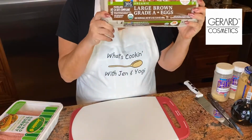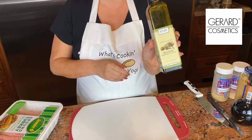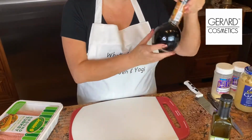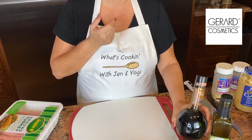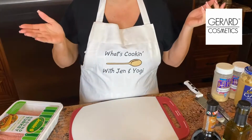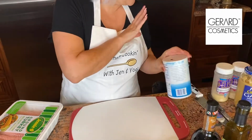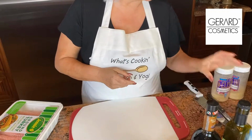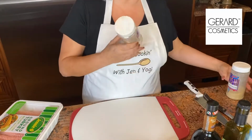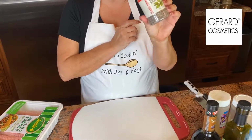You're gonna need some eggs. I like to add a little bit of olive oil. This is just an extra virgin olive oil. Balsamic vinegar. This is really the key to good keto meatballs because you guys know, when meatballs don't have any flavor, I mean, it might as well just be Alpo or what's that other stuff? Pedigree. Nothing wrong with dog food, Yogi. I'm not trying to insult you. You're gonna need a little bit of sea salt, some crushed garlic, granulated garlic and granulated onion, and also a little bit of black pepper.